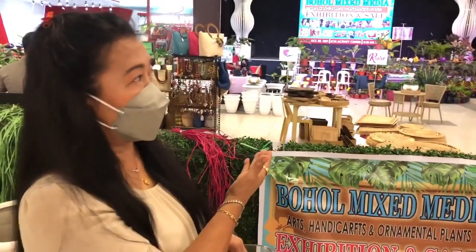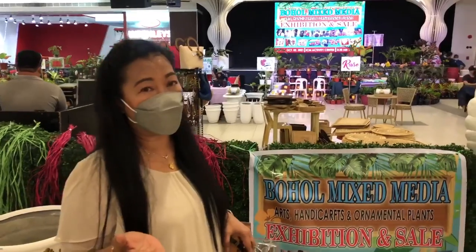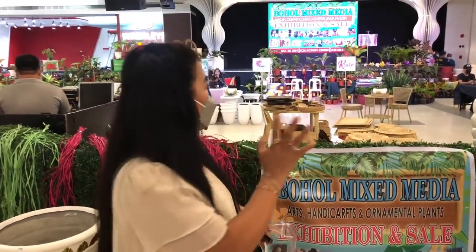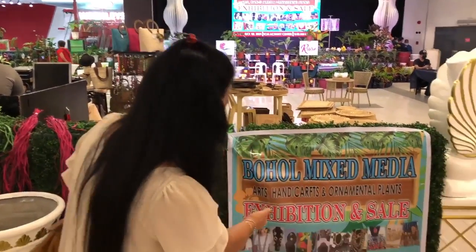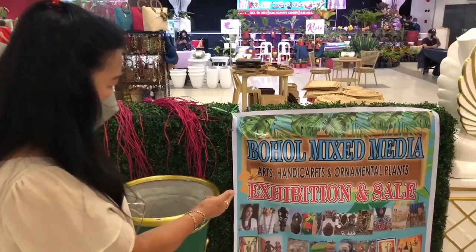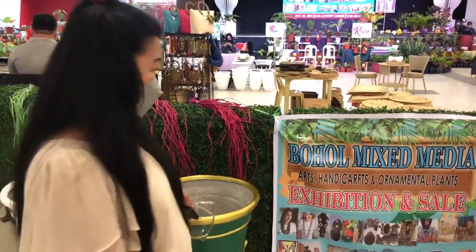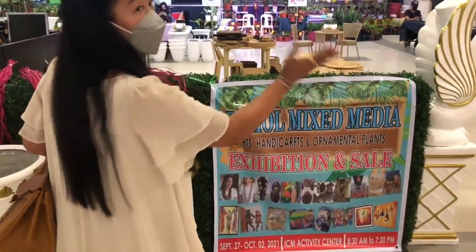Bohol Mixed Media, not Plantorama. Nagkamali po ako, Plantorama ang nasabi ko, pero it's just like Plantorama, pero this time, meron silang mga iba't ibang products like handicrafts. It is stated here on the tarpaulin na meron silang iba't ibang mga handicrafts at saka yung mga accessories na gawa sa kamay. Yun na nga, handicrafts. And it is arts, handicrafts, and ornamental class.